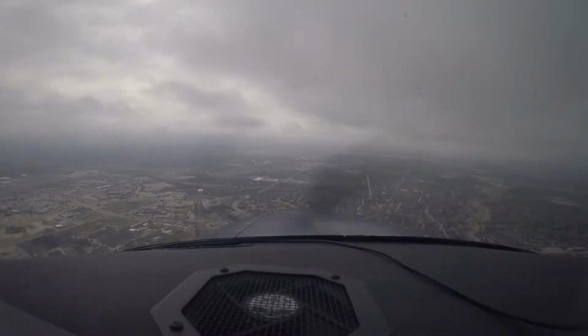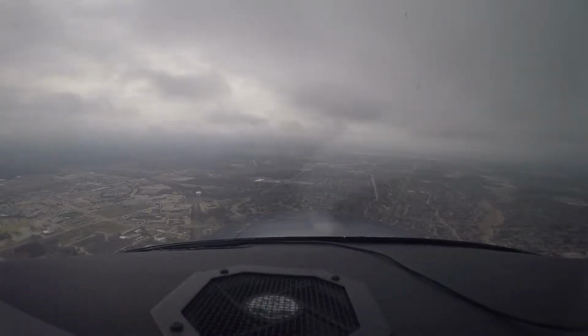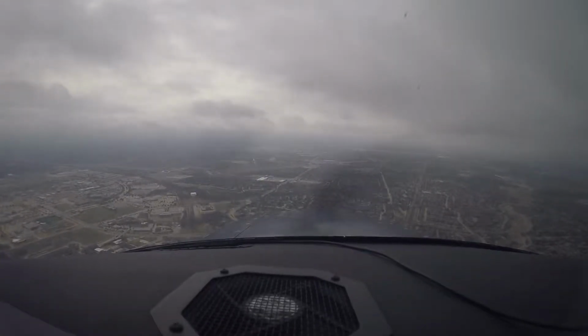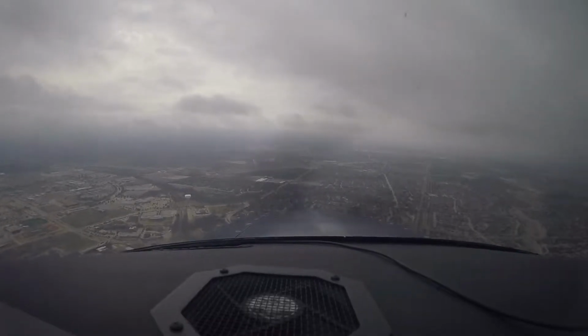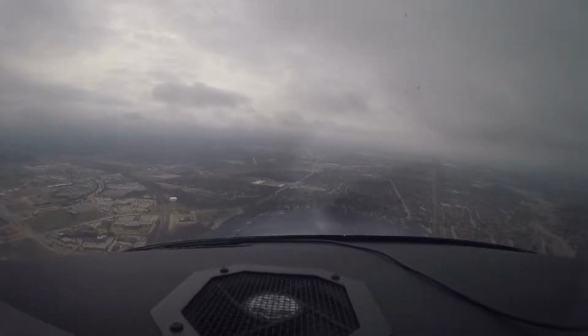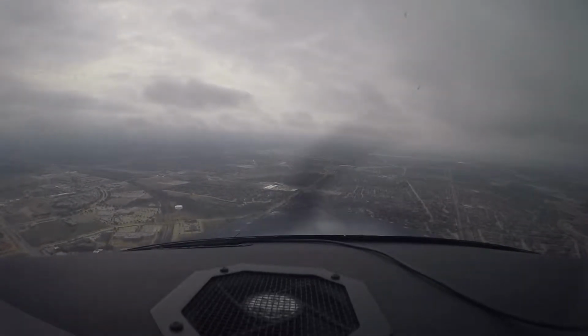Redwood 731, descend and maintain. Addison Tower, Skyline 197 Bravo Sierra, inbound on the ILS. Skyline 197 Bravo Sierra, Addison Tower, runway 15, cleared to land. Cleared to land, 15, Bravo Sierra.